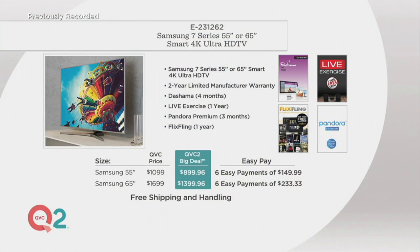You're still saving money. You're still getting more for less. So what we're including is an over $237 app package. That includes a year of Live Exercise and also 3 months of Pandora Premium. You're also going to receive an extended manufacturer's warranty. The manufacturer has extended it from 1 year to now 2 years, and that's just for our QVC shoppers. Just know when this QVC 2 big deal expires, this television would be $1099 in the 55-inch. So you'd spend $200 more and you wouldn't get all the extras.